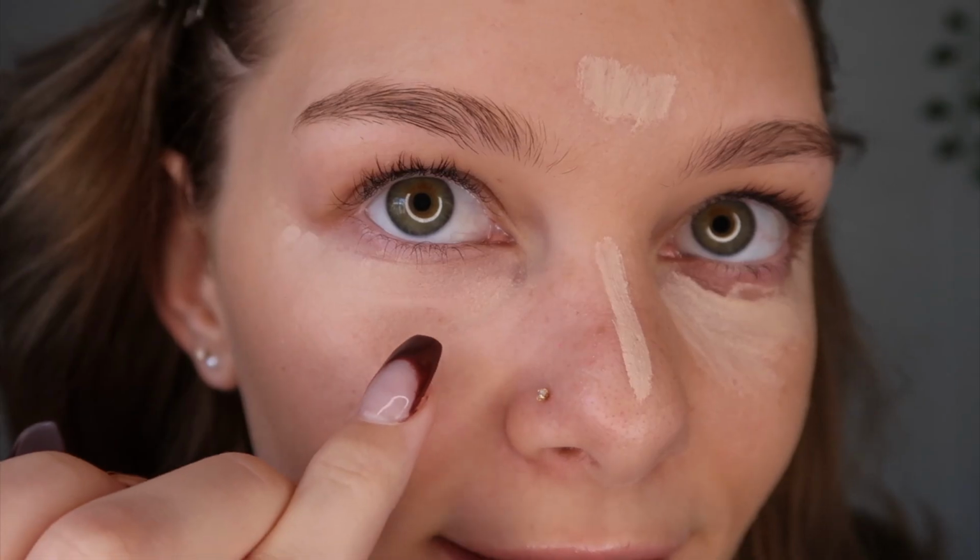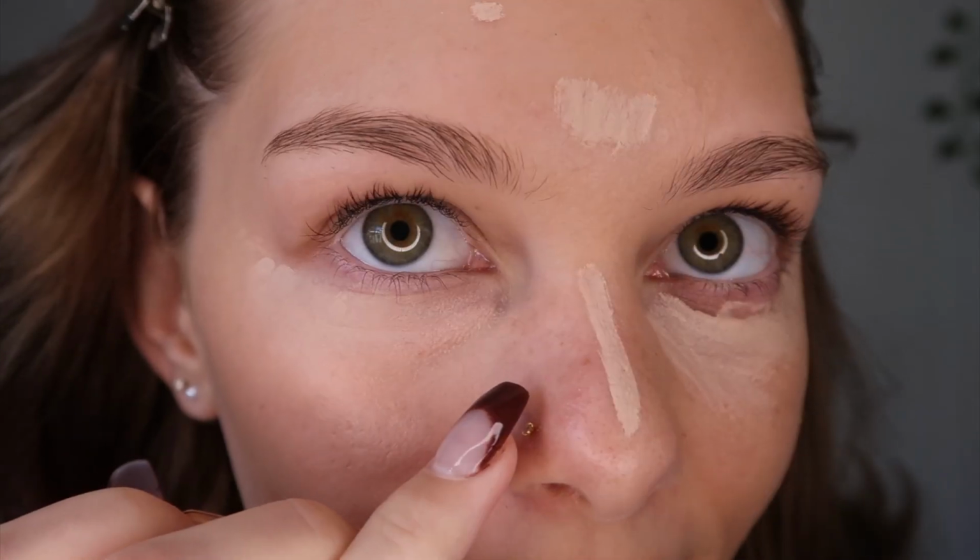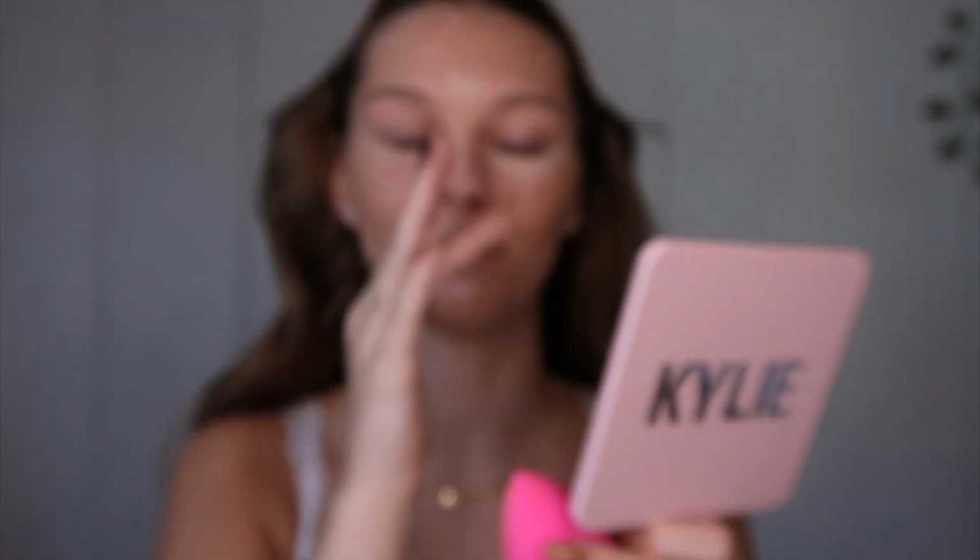I'm going in with the beauty blender because that's what she does. Oh, see that little pink dot right there? And there's a pink dot right there. The freaking beauty blender is coming apart. I always really rinse them before I use them for the first time.